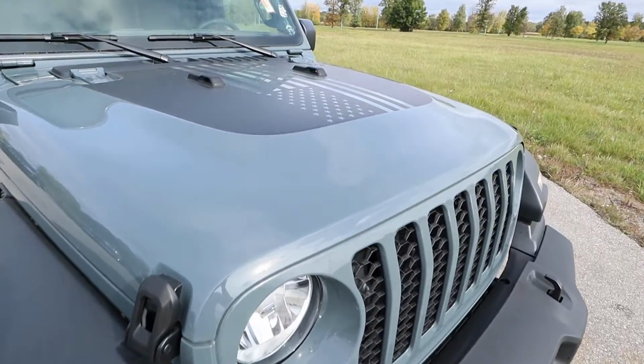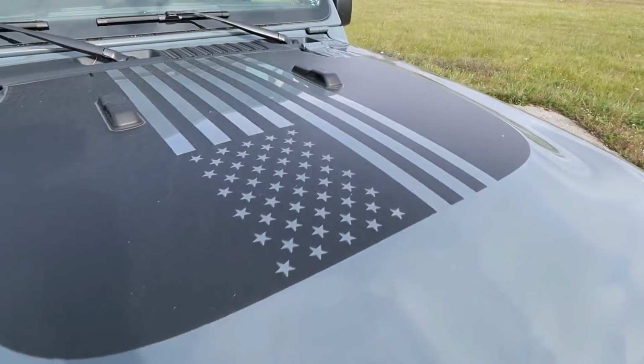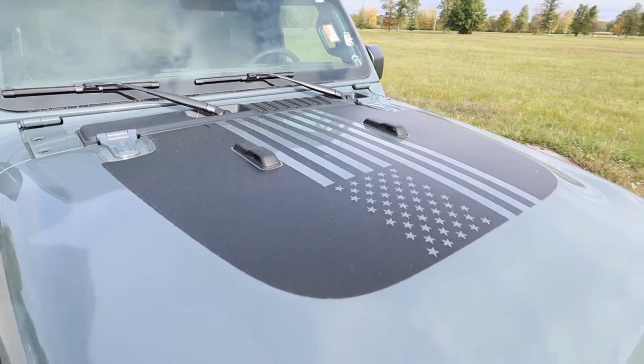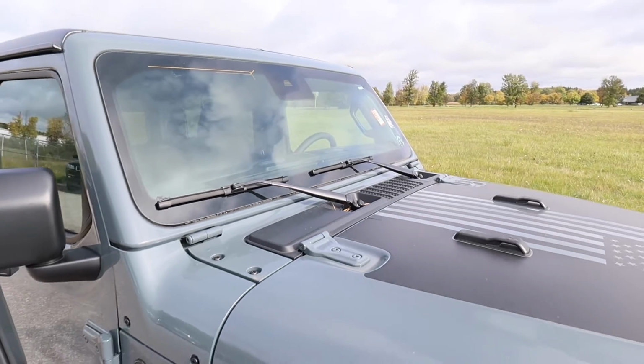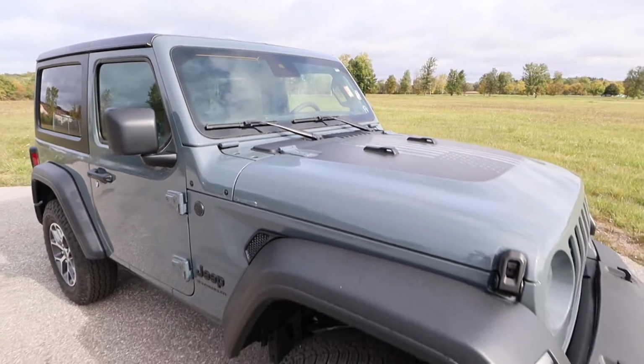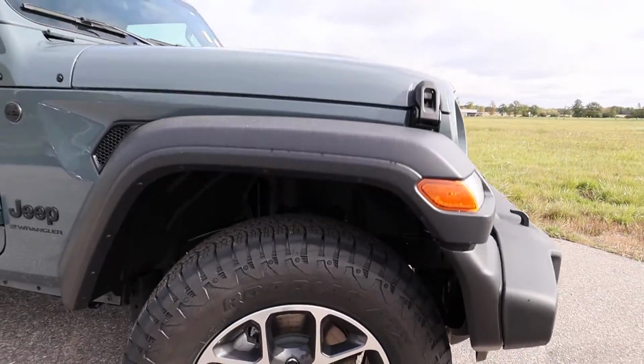You can also see this Anvil color in the sunlight, really nice looking gray, and I love the American flag color for this vinyl graphic on the hood. You also have the rubber bumpers, that way when you fold your windshield down, you have a nice safe place to put it. And then moving to the side profile, you can see the side of these massive fender flares.